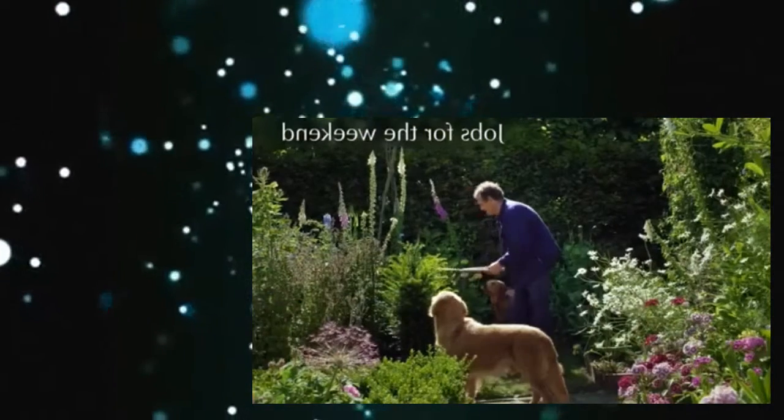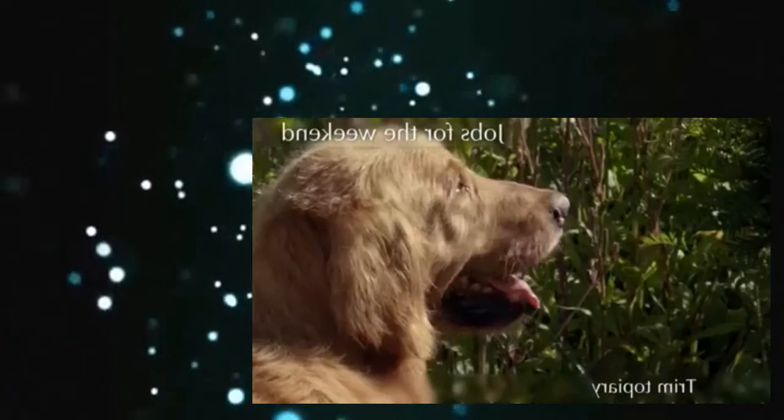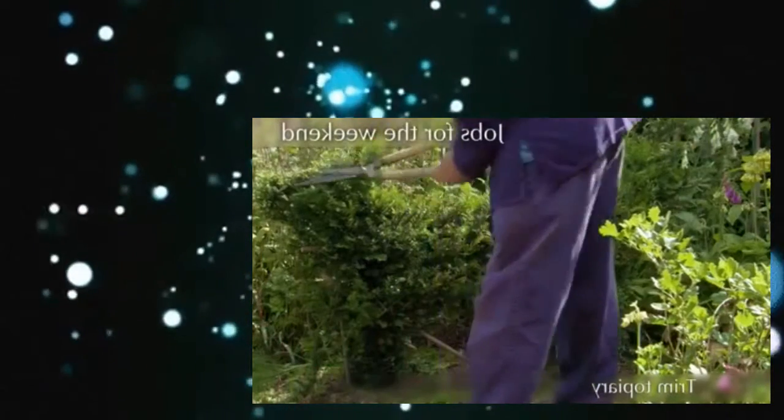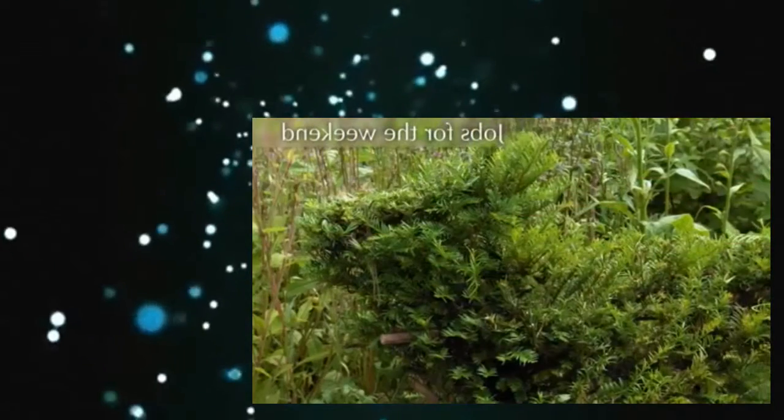Although it's still a little too early to cut hedges because there's a risk of disturbing young birds, it's not too soon to clip topiary, whatever shape it is. By cutting it now, you're effectively summer pruning, and this will hold the shape crisp for the next few months, and then it can have another light trim before winter.